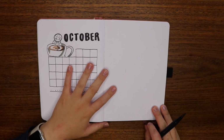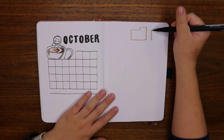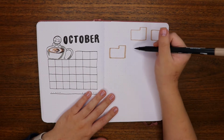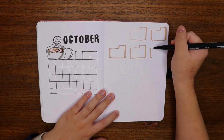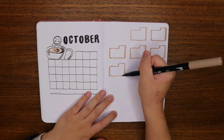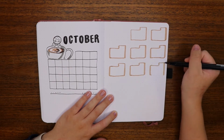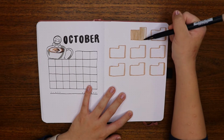On the next page, I am doing my habit tracker. I decided to tie in this nice warm brown color that kind of goes with the teacup vibe from the other page, and I thought it was also just a cozy color to go with the fall. So that is what I'm doing here. I am filling in one little calendar blob for each of the habits I will track in October. I have enough space to track 8 habits.